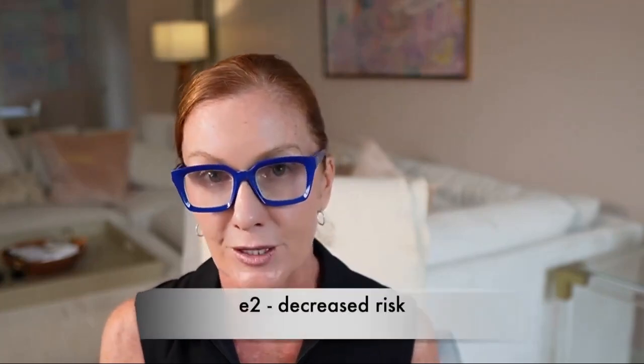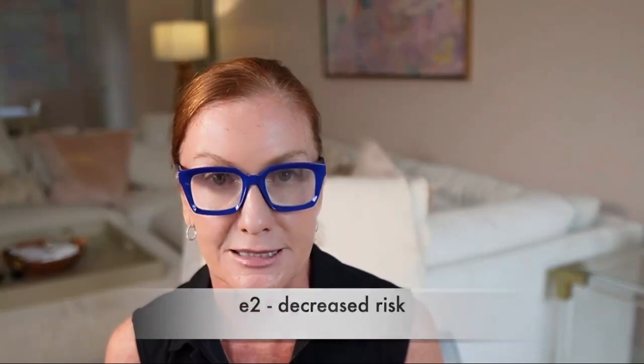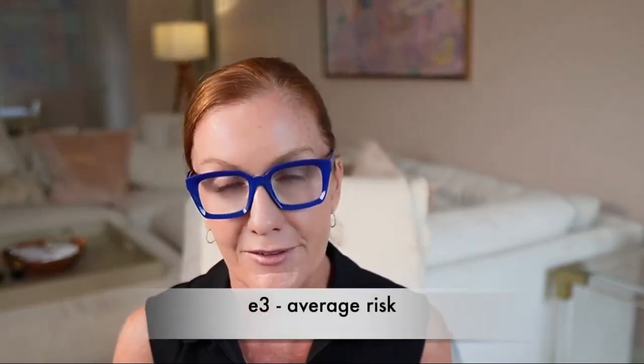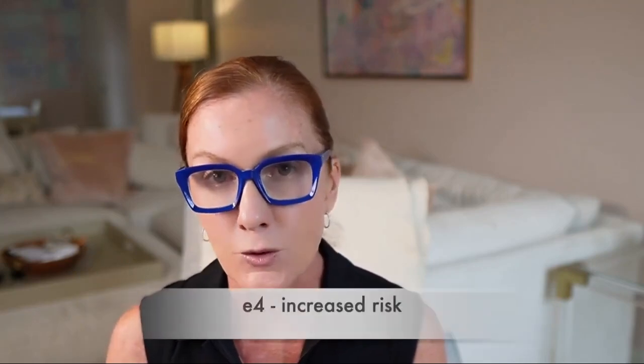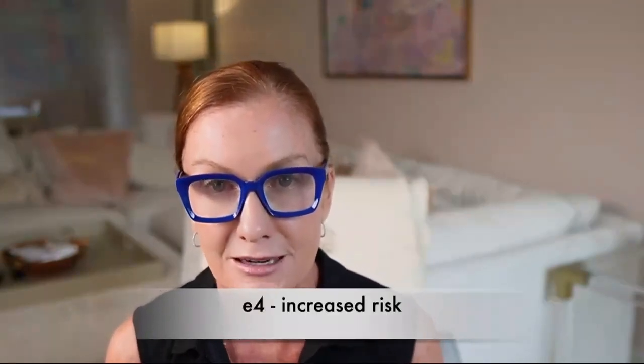Well, the E2 variant is associated with a decreased risk of Alzheimer's, so that's exciting. The E3 variant is what most people have. That's what I have. I've got E3, which is the most common, most typical, and that gives us a basically average risk of Alzheimer's. And then the E4 variant is associated with a pretty significant increased risk of Alzheimer's, especially if you've got 2 copies of the E4.